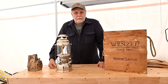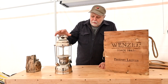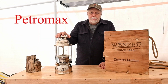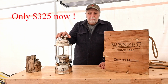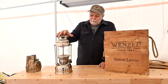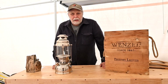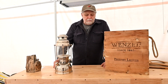Well, this is a kerosene lantern, and the original company that made these started out in 1910 in Germany. It's called a Petromax. This is a late model one. They still make them today in Germany, but there's 3 other countries that have made them also, and this is one of those. This one's about 43 years old, but they were kind of the epitome of the lanterns, as far as high quality. A lot of interesting features on them.